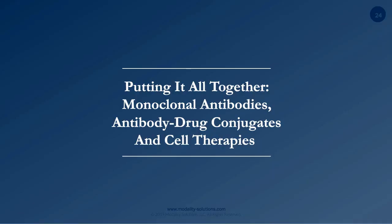So now that we've talked about the operating space and the qualification strategies around the product, I want to talk about some of the specific factors and concerns for different treatment types.